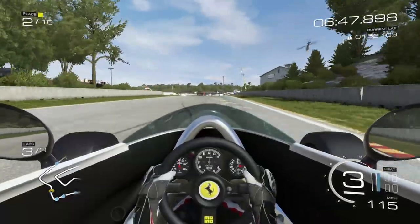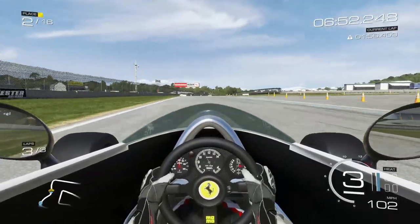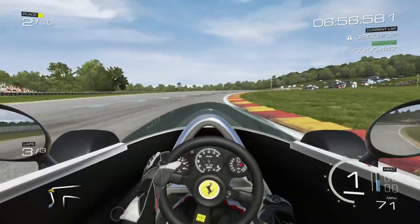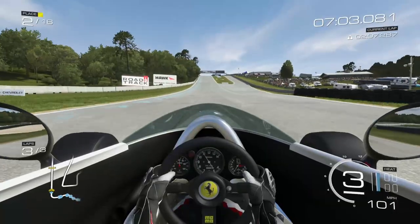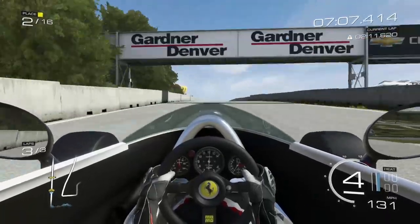Japanese UFOs is trying his best, but I'm running pretty smooth right now. Coming around the Hawk! Race proven, street legal. And coming around the last corner that leads to Gardner Denver Hill. Where's Japanese UFOs? He's there, but he's not gonna get us. Don't look back on Gardner Denver Hill.